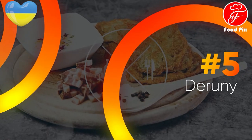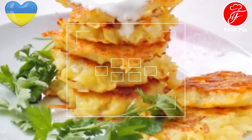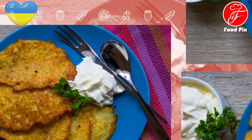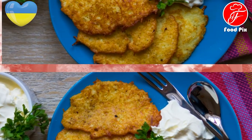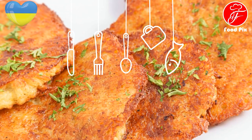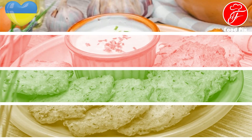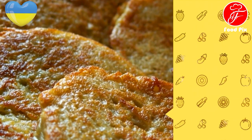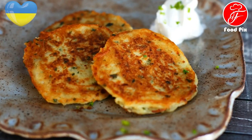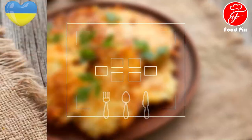Number 5, Dyruni. Score, 4.4. Dyruni are classic Ukrainian potato pancakes made with finely grated potatoes, onions, eggs, flour, and sour cream. Once prepared, the batter is fried in a pan, resulting in small pancakes with a soft and moist interior and a slightly brown exterior. Dyruni are traditionally served hot, paired with a dollop of sour cream. There are many versions of these pancakes, with added ingredients such as ground meat, mushrooms, or cabbage.